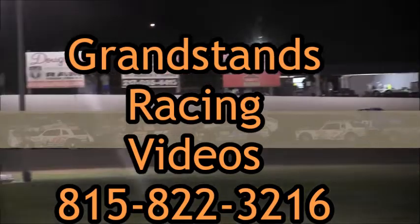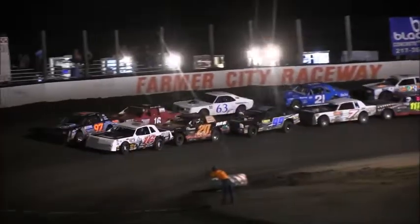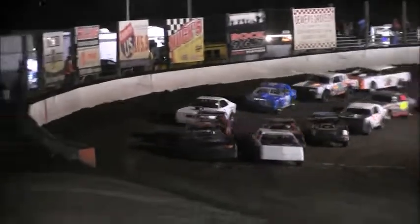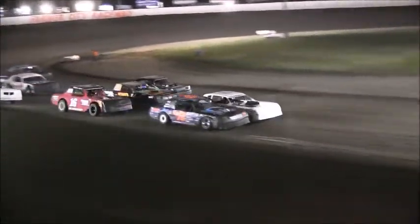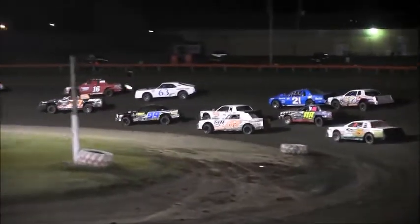Caution lights out. This one ought to be a dandy. Here comes Macklin and Griffin leading them to the green flag. We're green. Down into turn number one, it's Macklin on the inside, Josh Griffith to the outside.